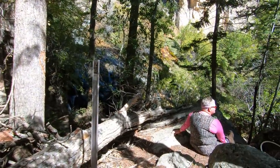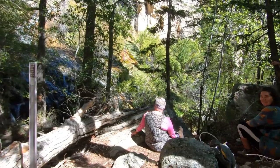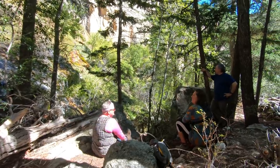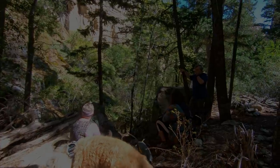We made it to the end of the trail, which ended at a beautiful waterfall. Had a little picnic up here. The only thing that I think we missed out on was our hammocks. We could have strung up a hammock out here and taken a little midday snooze. That would have been pretty cool. Just an outstanding hike. Had a good time.